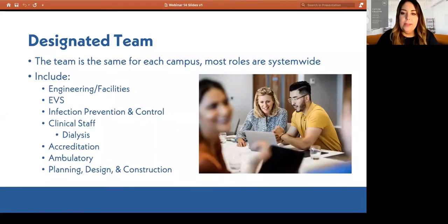So along with that is the requirement to have a designated team. We found that when we first made our water management plan and had a designated team for each campus, it seemed to be a bunch of the same people because we have a lot of system employees. So we combined our team and we have one team for each campus. But when we meet, we still review the different buildings on their own because they do have different aspects to each building. I included some of the people that we have on our team.